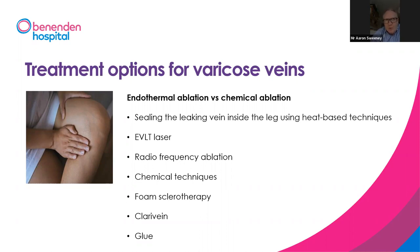That's not our preferred treatment for larger veins, but it is our preferred treatment for the smaller thread vein type varicosities. We would usually thread a little laser up, so there's EVLT. The next treatment is called radiofrequency ablation. That's actually electricity. And there's a microwave type treatment.